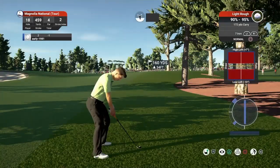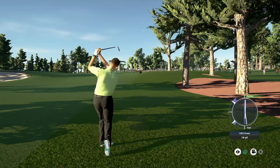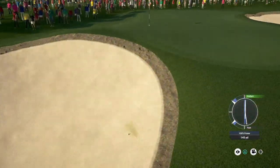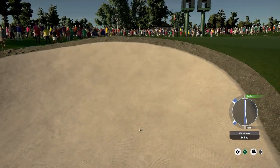7-iron into the wind. Applying some fade on this. I've pushed it right. I think we're in the bunker. We're going to be plugged here. This is not an ideal location from this area here. I cannot believe I've hit the bunker.